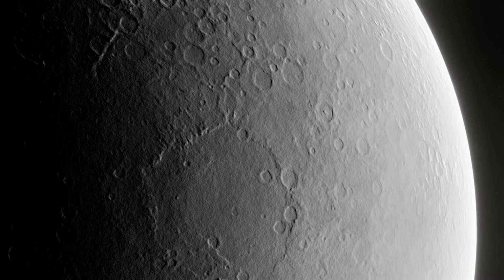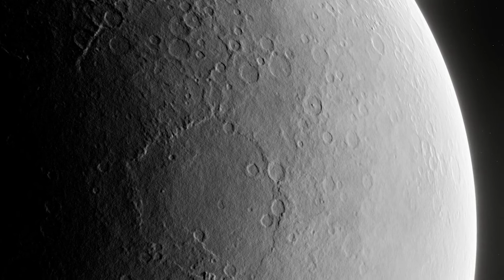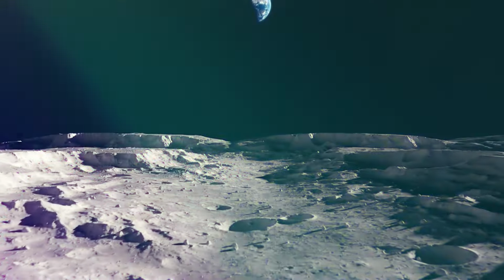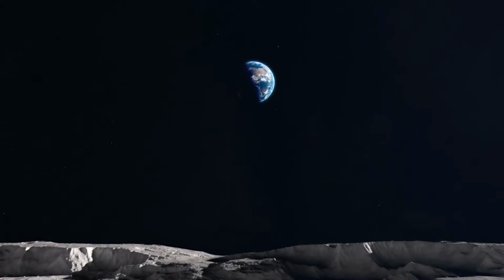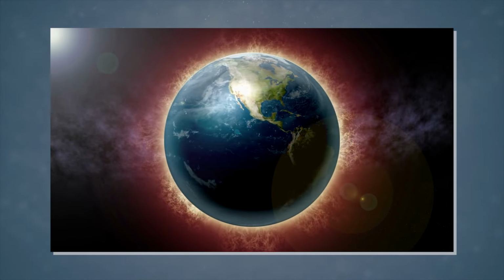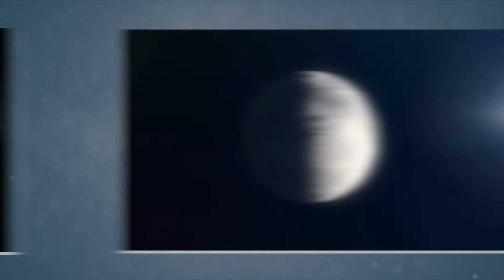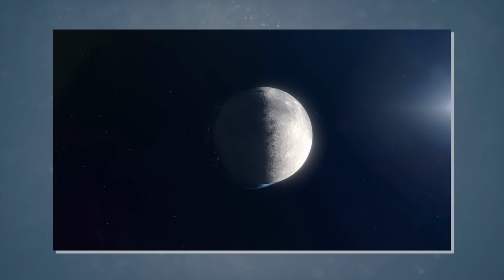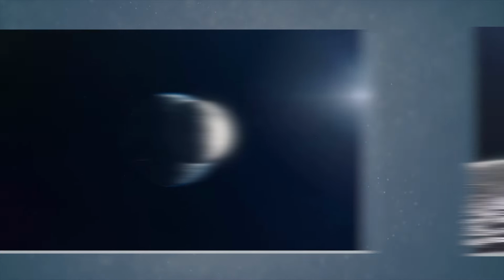The far side's thicker crust may have been a direct consequence of Earth's proximity during the moon's early evolution. At that time, Earth loomed large in the lunar sky, occupying a vast 40-degree arc and radiating intense heat. The giant impact that created the moon would have left Earth's surface molten or vaporized, with temperatures reaching around 2,000 degrees Celsius. This heat radiated toward the near side of the moon, raising its temperature to about 1,000 degrees Celsius.